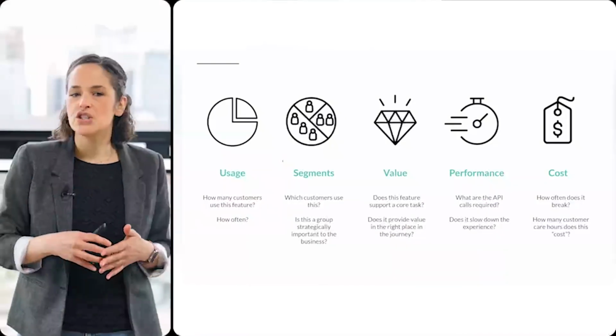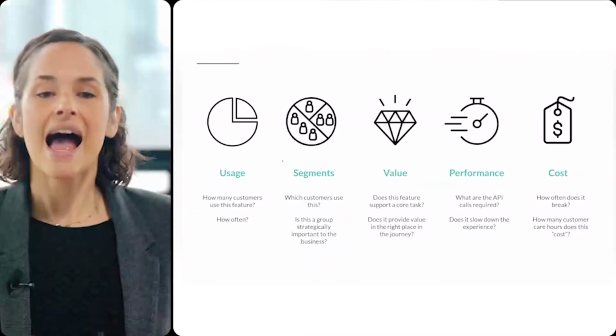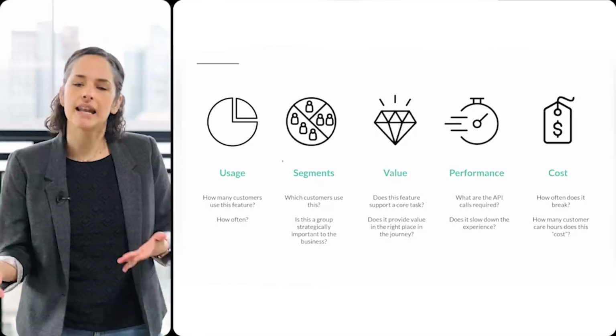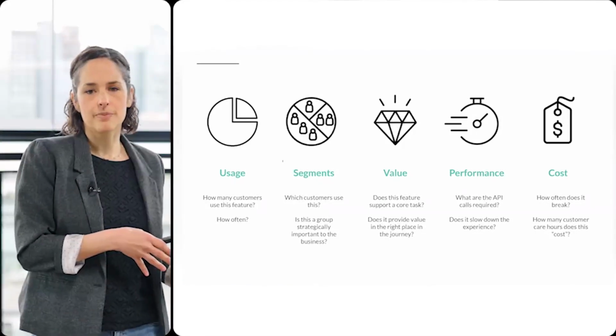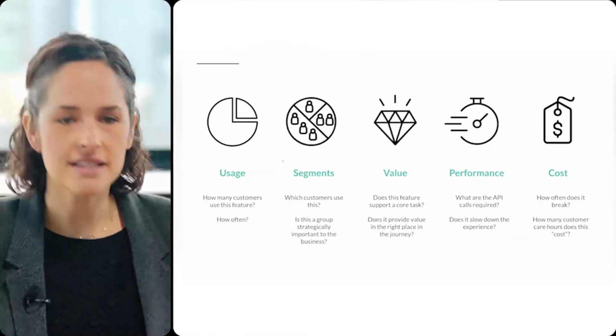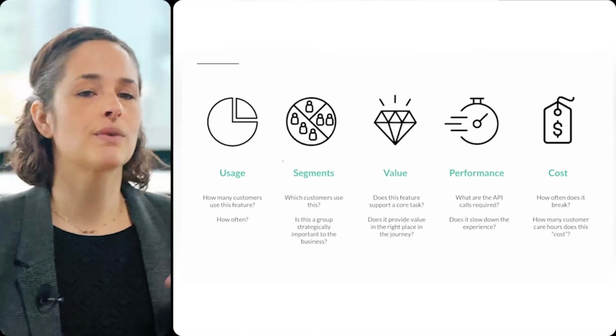So when we talk about usage, you can ask some very simple questions. Number 1, how many users are actually using this? How often are they using it? For segments, who are the customers who are using it? And is that group strategically important to the business? When we think about value, is this providing user value? Does it support a core task? Does it provide value to the user in the right place in the journey?